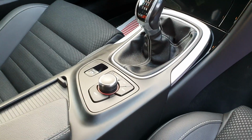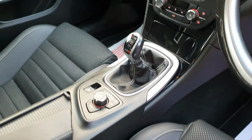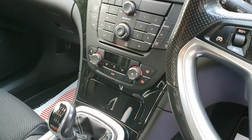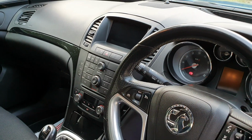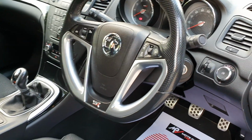You've got a central joypad there, so you can use it for your phone, your navigation, the radio, etc. Air conditioning is super cold. The previous owner spent, I think, about £500–600 having a new compressor fitted to the car. That was only recent. We've got all the bills for that as well.